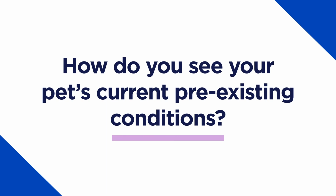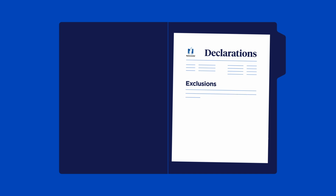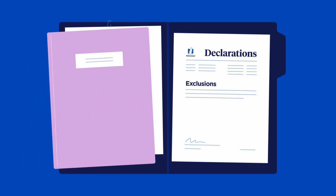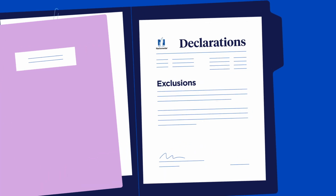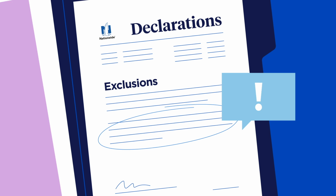How do you see your pet's current pre-existing conditions? After complete veterinary medical records have been received and evaluated, any defined pre-existing condition exclusions will be listed on the declaration page of your policy. However, please note that new relevant medical records or related medical information received after this review may lead to additional noted pre-existing conditions. If any pre-existing conditions are identified, you'll receive a communication from us.